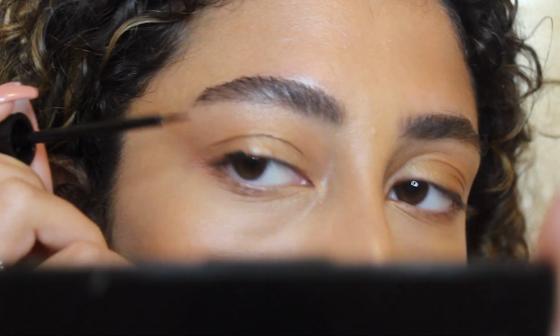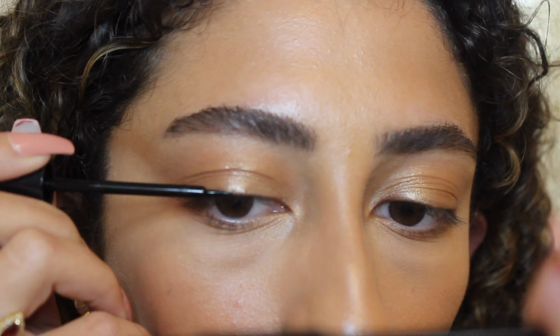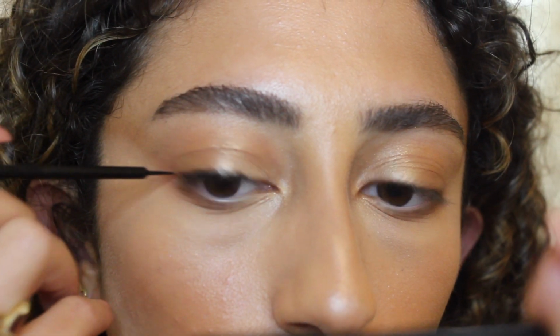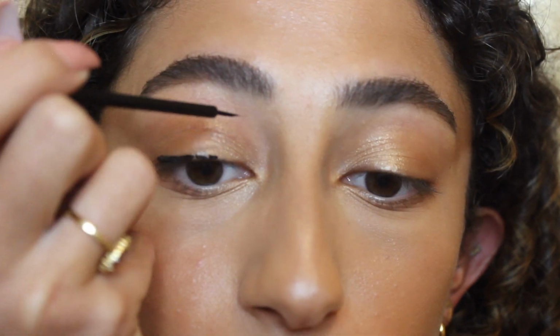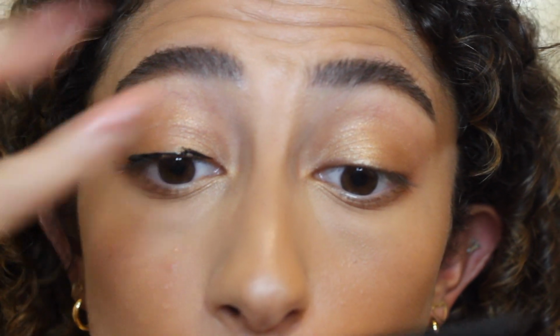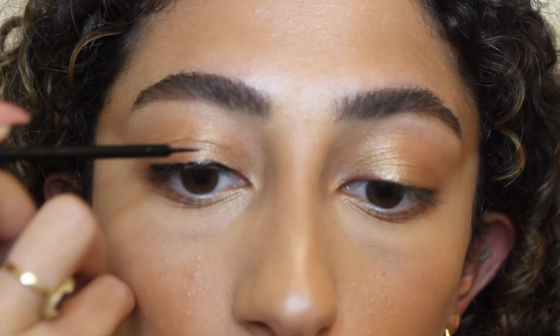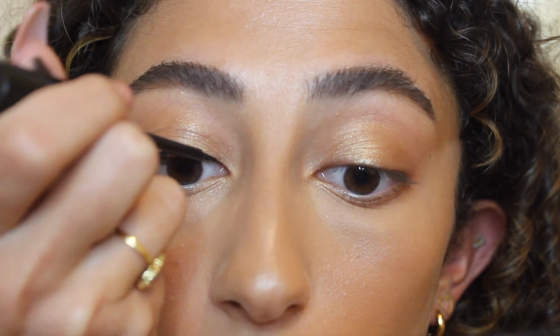Oh my god, I'm already messing up. This is even harder because I don't have anywhere to put my hand. Oh my god, this is thick. Okay, good. You can just swipe it off. Okay. It's a lot thicker than I wanted. Definitely did not want it to be this thick, but whatever. I'm gonna do the other eye off camera because this was too hard.